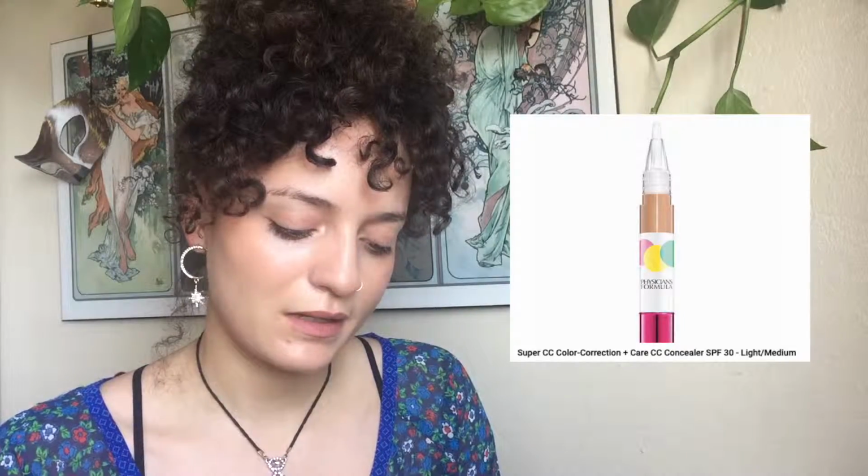And I don't really take a lot of concealer, but when I do, I take the Physicians Formula Super CC Color Corrector Plus Care CC Concealer, and then I just dot it on. But yeah, I have kind of veiny eyelids, so I like to cover it up so it's a little less dark.